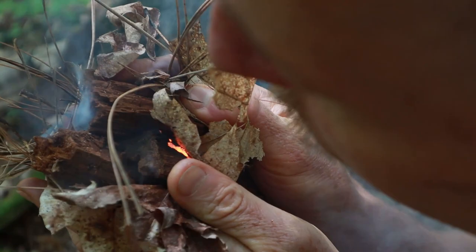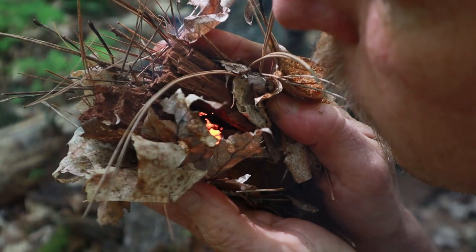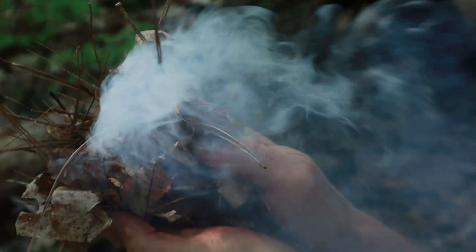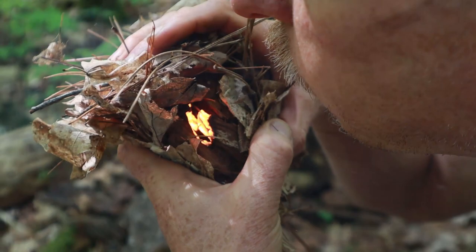It's not a safe day to start a fire, so I'm just going to get flames for you. And show you how this works. If it was a rainy day, I would be wanting to put a whole bunch of this punkwood into my teepee fire set. And then I can generate a lot of heat.